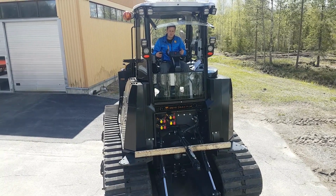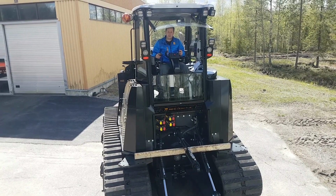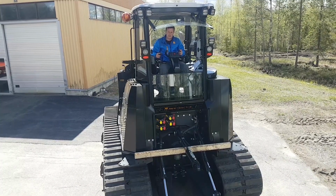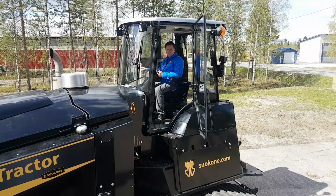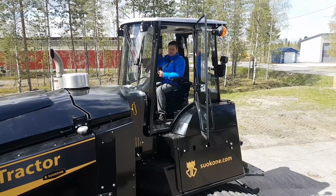As you see, I have a very comfortable working position. All the controls are near to me and I have a perfect vision to the working direction. We have 3 displays, 1 for diesel and 2 for tractor controls, 1 in front and 1 at the back.